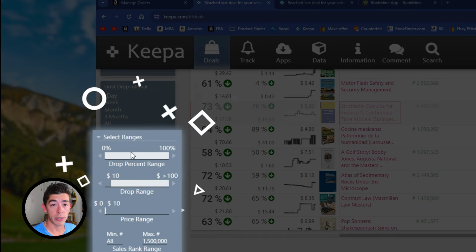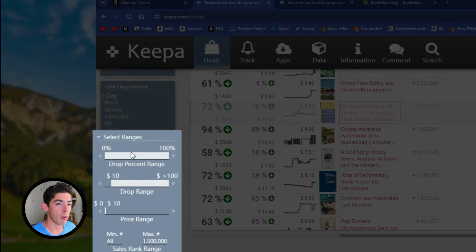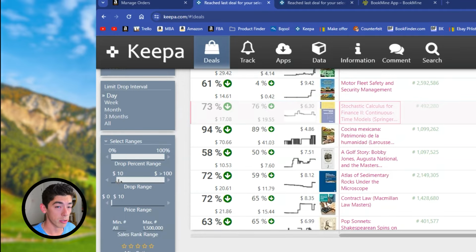For the drop percentage range, I'm going to leave it open, 0 to 100%. I'm not really too interested in drop percentage, especially when you're looking for books that are really cheap, because if you're finding a book that's $10 and it dropped $2, all of a sudden that's a 20% drop. That's a pretty significant drop, right? So as you get lower in price, you probably don't want to have that selected. I'm going to have the drop range be at least $10 or more. And then I'm going to have the current price range set between 0 and 10. So we're only going to be looking for books that we can buy right now on Amazon for under $10.